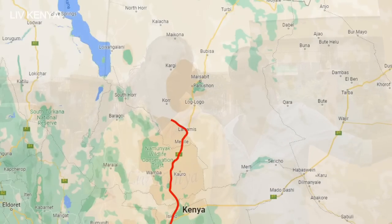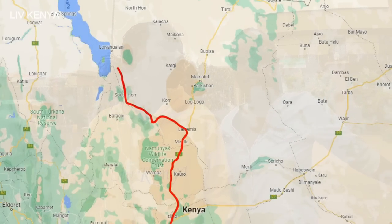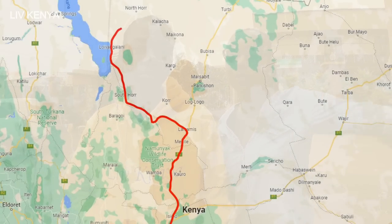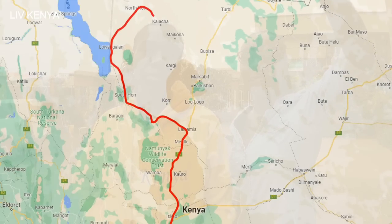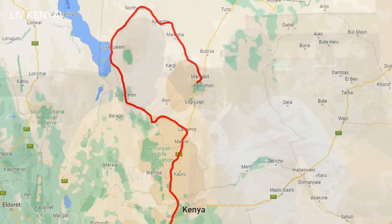We are going back using a different route, right? Yeah. We came through Laisamis to Lake Turkana, then we did a circuit from Laisamis to South Horr. Then we came through North Horr. So now we are going back via the highway to Laisamis, then to Isiolo. Today, no rough roads. Today, soft life.